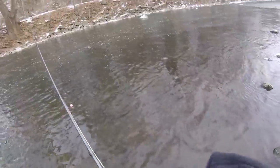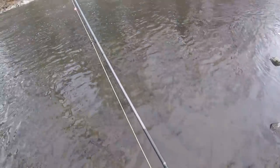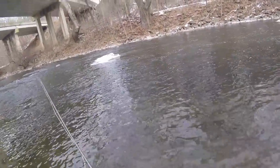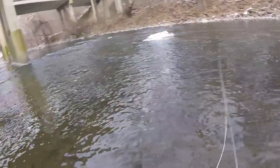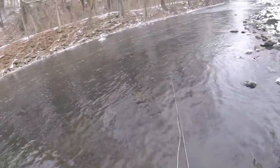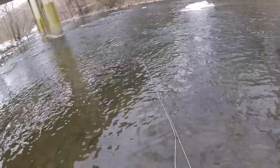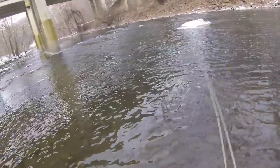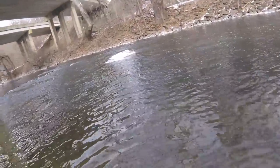Man, 20 degrees. That hand's still cold. Okay, I'm down here at 222 bridges. I don't plan on staying here the whole time. I want to go a little bit downstream, maybe down around the Red Bridge, but let's see how things work out today here. Okay, let's get out there.